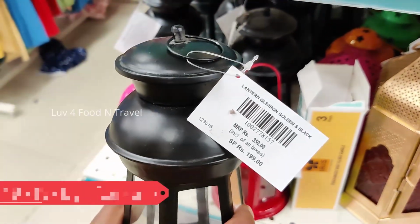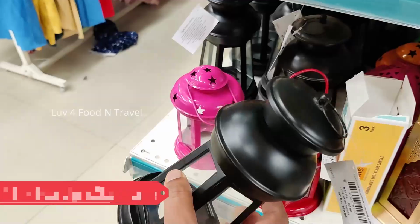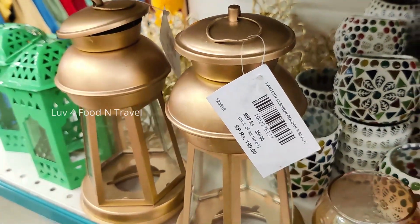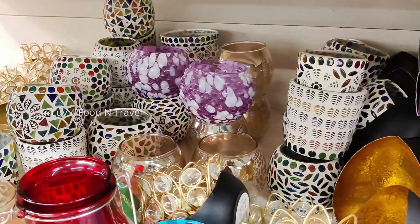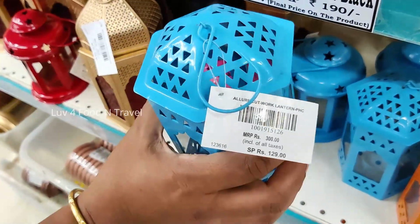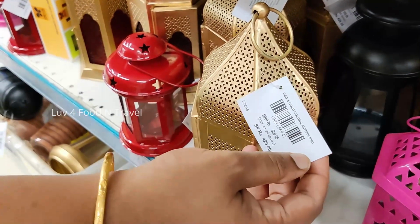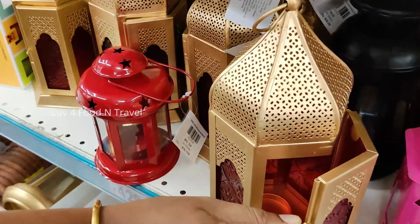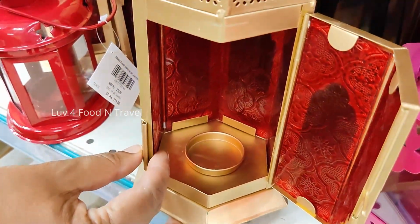Then I saw a lantern tea light holder in black and golden color for Rs. 199. The actual MRP of this product was Rs. 350. There were other types of lantern tea light holders for this Diwali in different ranges. This one was sold for Rs. 129. The bigger lantern was sold for Rs. 429. Apart from these, there were also multiple small size tea light holder in the range of Rs. 50 to 100.